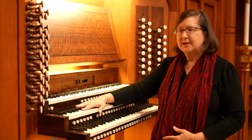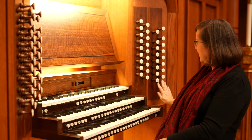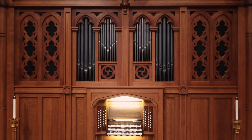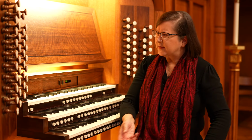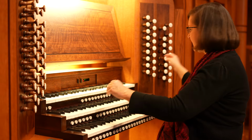The next keyboard up is called the positive, and it's controlled by these stops over here. These are the ones that are right above my head. You can see part of the pipes here. It's a smaller version of the great, and it really helps the choir because it's the pipes closest to them. So while the great is headed out to the main part of the sanctuary, these pipes are ones that the choir or a soloist or an instrumentalist could hear. And so it sort of fills in that sound and makes them a part of that. So it's a bit of a smaller version. Here are the principals on the positive.